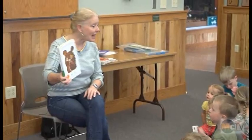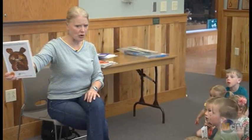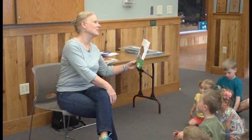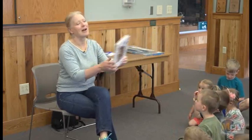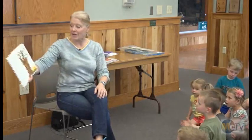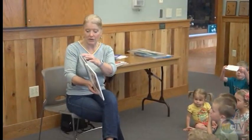Okay, let's read about the honeybee and the robber. Who do you think the robber is going to be in this book? The bear. And what do you think he will rob from a honeybee? Honey. Oh, I bet you're right. Bears love honey. Let's see. The Honeybee and the Robber, a moving picture book. Oh boy, it's a moving picture book.